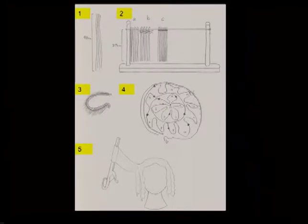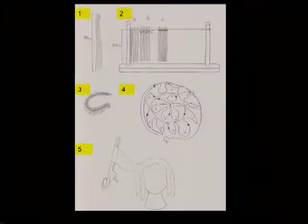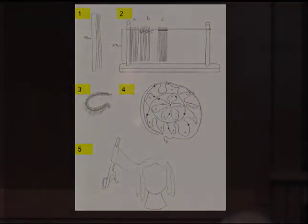An iron wire is attached between two pegs on a truss frame, following the same principle as the one used in the 18th century to make wigs, as seen here in the Encyclopedia of Diderot d'Alembert. The cut hairs, roughly 40 centimeters in length, are placed on the wire at their half in step two, 20 centimeters on either side of the wire.